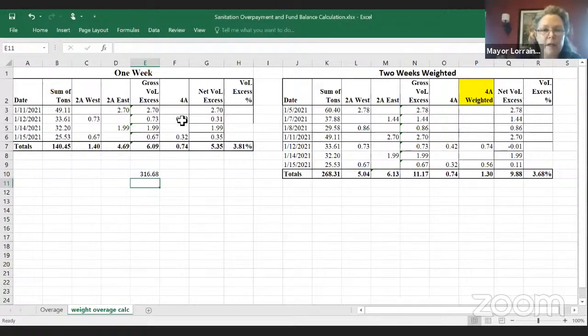Likewise, Route 4A, that's a full week. If I take that and I multiply it by 52 weeks in a year, I get that. And that's the number that you used, Steve, for the town. But the village number you used is half what it should be.